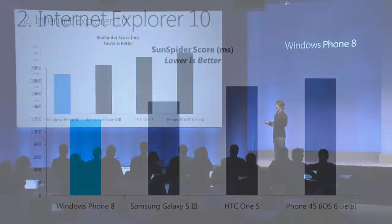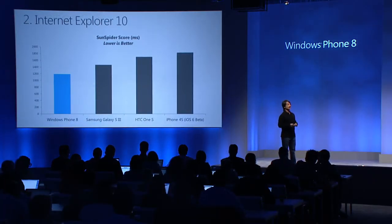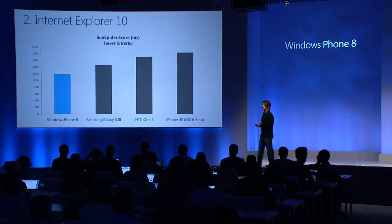And these are no slouch phones. These are fast, powerful, dual-core phones in general here, and this is Windows 8 performing against them on similar dual-core hardware. So we're proud to see Internet Explorer technology from the line of desktop to laptop to slate to phone all improve and be part of the benefit that all our customers will get this fall with Windows Phone 8.